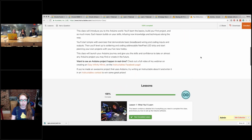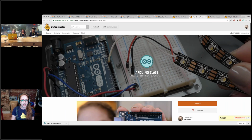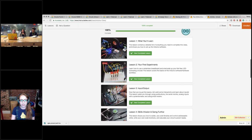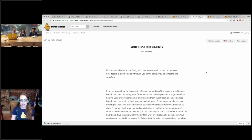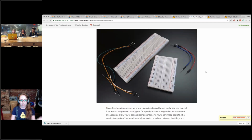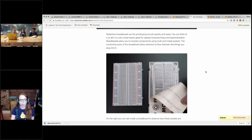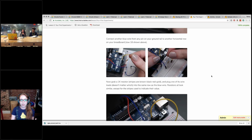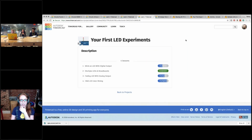I've written this free Arduino class on the Instructables website at instructables.com/classes, and you can step through all of the different basic lessons. You learn the basic concepts of how a solderless breadboard goes together, like what it looks like on the inside, so you can really master teaching that to your students, as well as the same kind of experiments that are in this virtual learning environment in Tinkercad.